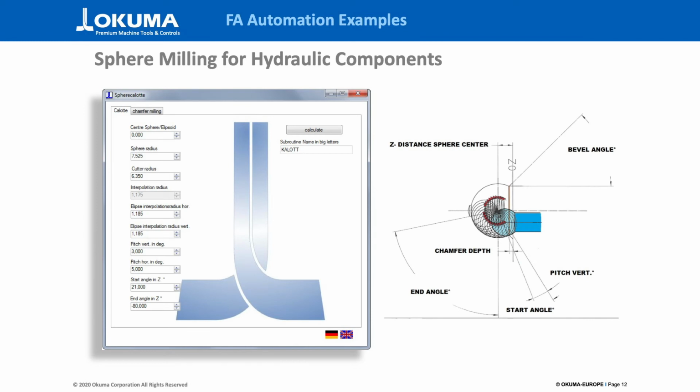Here we have an example of an NC programming functionality that we added to the CNC control. This is a special spherical shape with a special inlet for hydraulic applications. And with this small app, the customer or the operator of the machine can input all data and create a CNC program to mill this inlet and also the spherical shape without using any CAM system. That is simplifying the use of the machine.